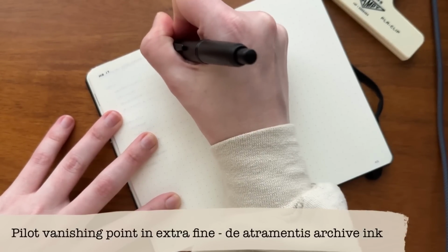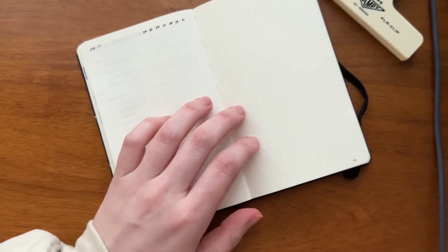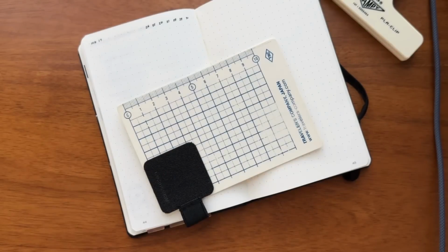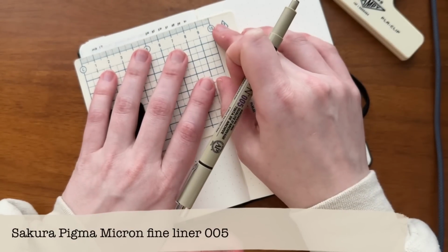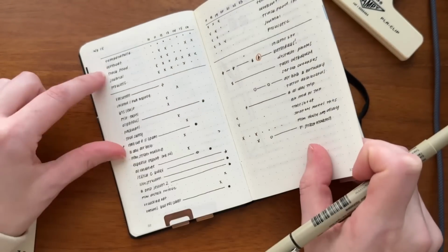As always, I'm using my Pilot Vanishing Point in extra fine, inked with the Atramentis Archive ink, and I'm actually pulling out a Sakura Pigma fine liner as well in 005 to draw the straight lines, because I find I get less smudges this way. This weekly spread is surprisingly fast to set up.